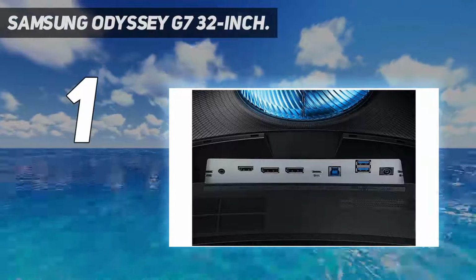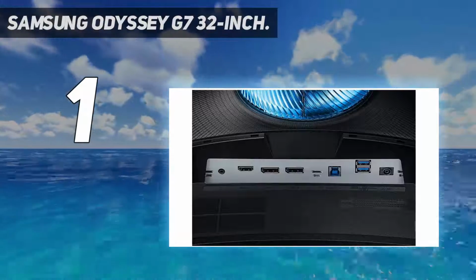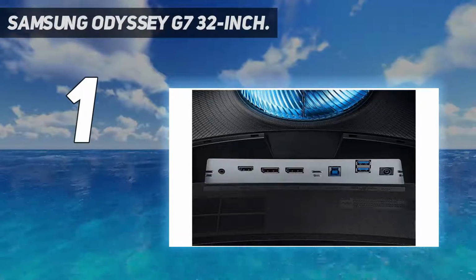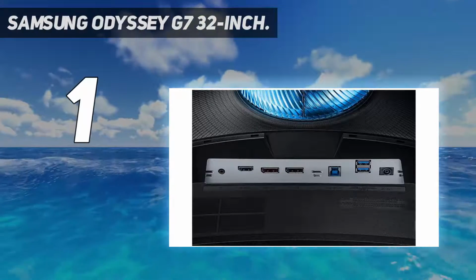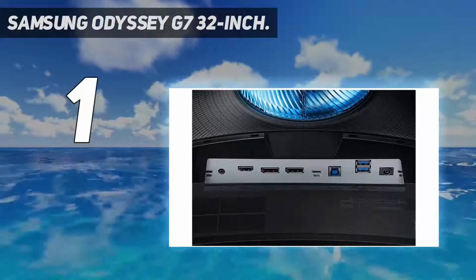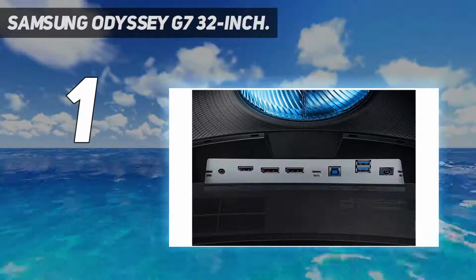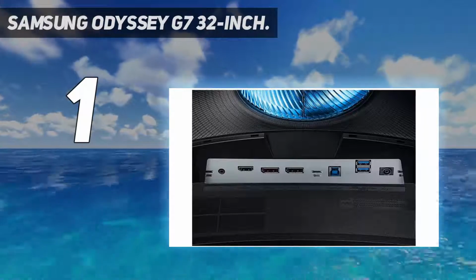WQHD resolution makes your gaming world more lifelike than ever before. Packing in 1.7 times the pixel density of full HD, WQHD resolution boasts incredibly detailed, pin-sharp images. Experience a fuller view with more space to take in all the action.